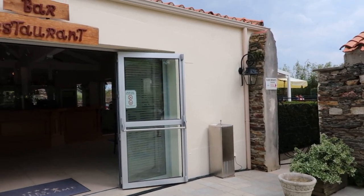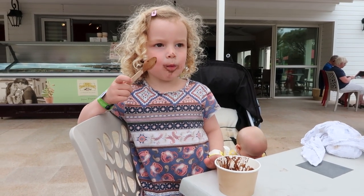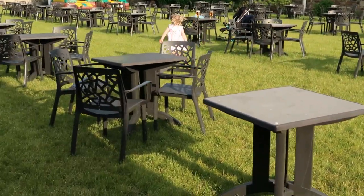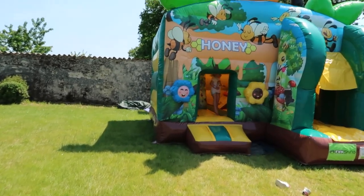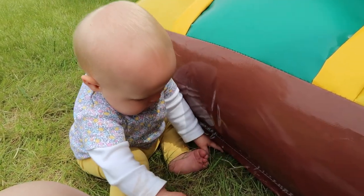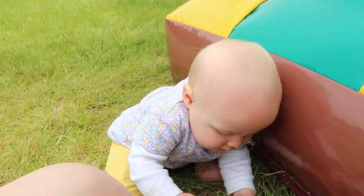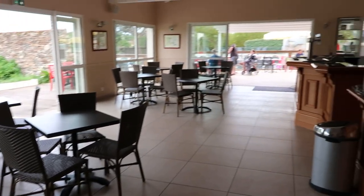The second bar, which is the main bar area, has 2 outdoor seating areas. The first being the poolside, where you can sit around and watch swimmers, get some ice cream and enjoy the sun. And then there's a second area, which we 100% preferred, the lawn. We loved sitting out here as it was perfect for the kids to play on. Lottie could crawl on the grass, Hattie could play on the bouncy castle, and it was really perfect for young children. The inside of the bar is a little boring, but I mean, it's a functional bar.